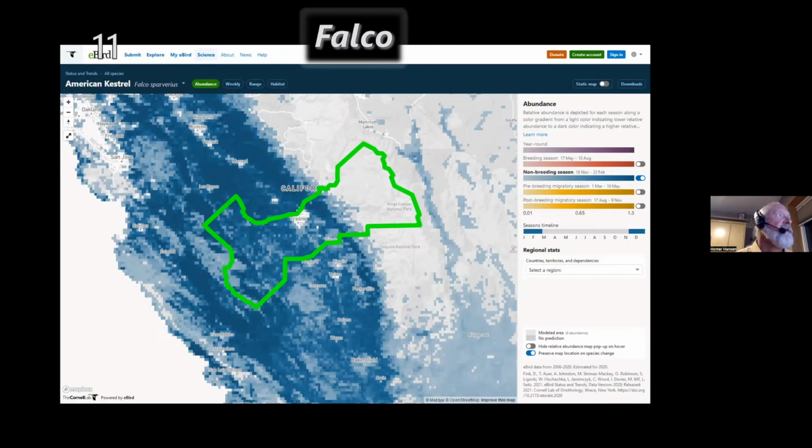And falcons are raptors. We still consider them raptors, but they were separated from our other, you could say, traditional raptors, hawks and eagles and kites and so forth, because it was realized that the falcons are actually more closely related to our passerines and parrots of all things. So pretty interesting here. But here, this is one of the abundance maps I'm mentioning. I'm going to try and show this for the various species we're going to talk about this evening.